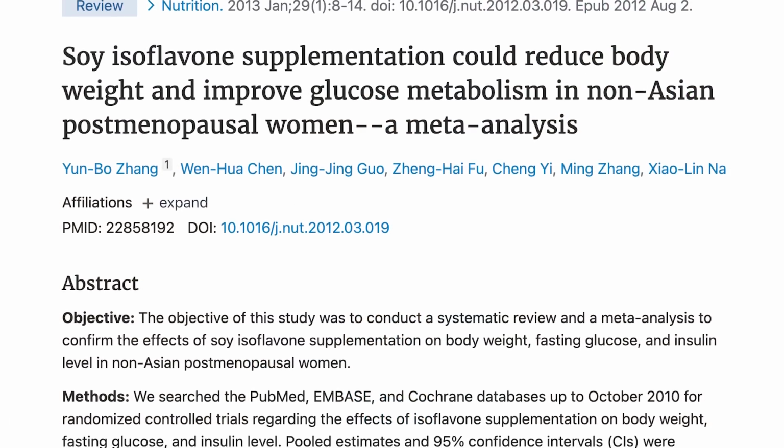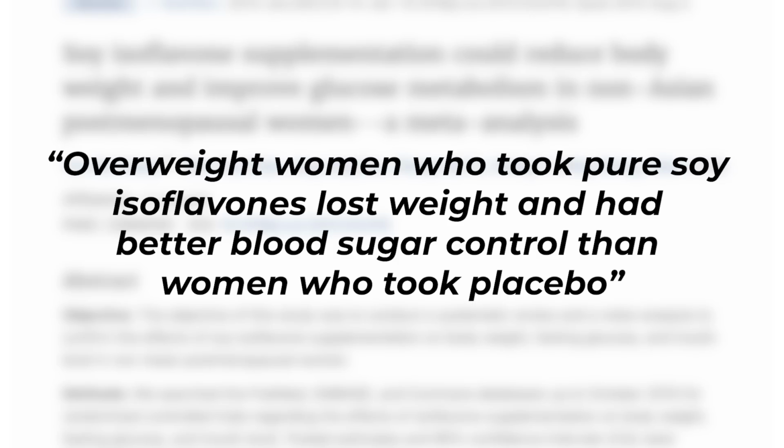So hopefully, if you're not convinced yet, let me tell you something else. A 2013 review showed that overweight women who took pure soy isoflavonoids, which is going to be in your protein powders, and Chef Leslie did some really cool recipes in here using protein powders, lost weight and had better blood sugar control when they brought soy isoflavonoids into their diet on a regular basis. And then there was another study, a 2020 study, that showed that these soy isoflavonoids really increase your metabolism.